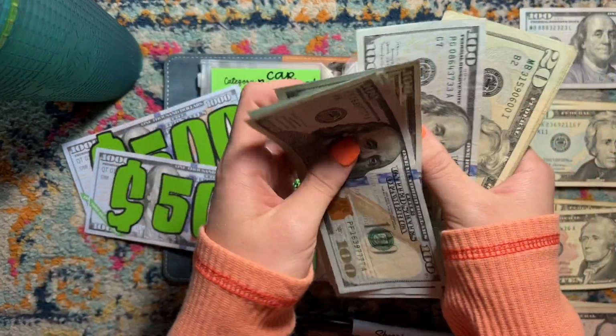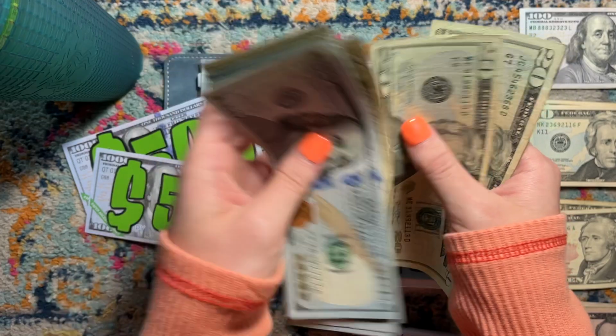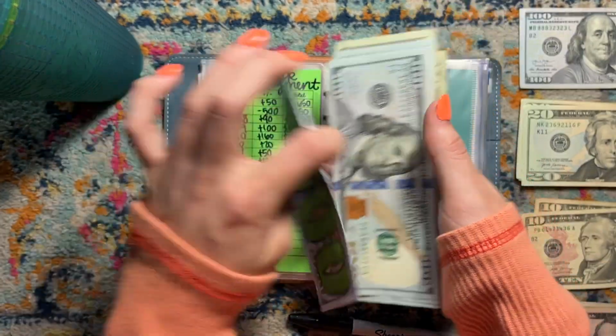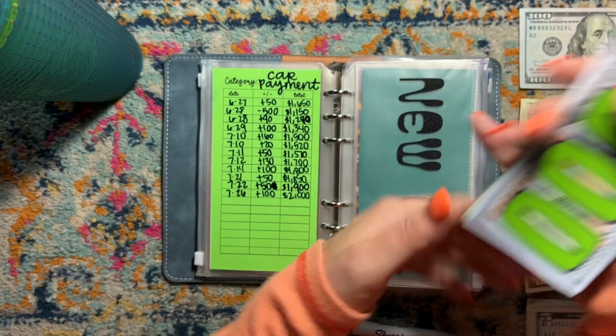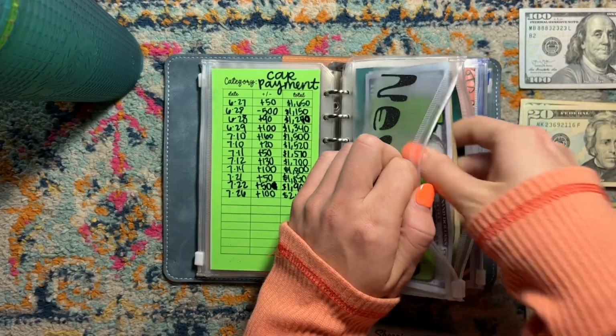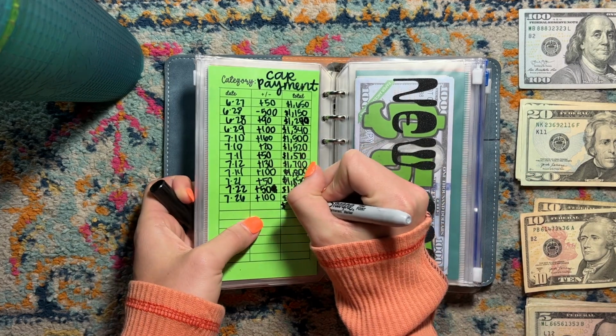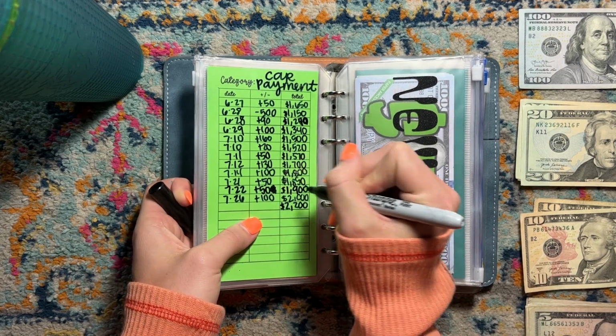1, 2, 3, 4, 5, 6, 7, 8, 9, 2,000. 1, 20, 40, 60, 80. So 2,200. Yes, okay. I have to go slow because sometimes I get very confused. 2,200.